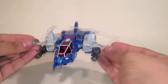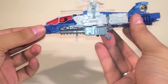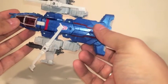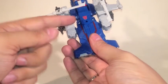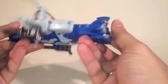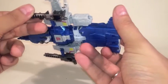For me, highlights of the vehicle mode are definitely this deep red cockpit. The fact you can see Zort through there pretty easily. All this gappage on the top I think is a little bit disappointing. I'd rather these just sort of folded up and filled this space in. I like the use of the magazines as secondary 5mm posts.